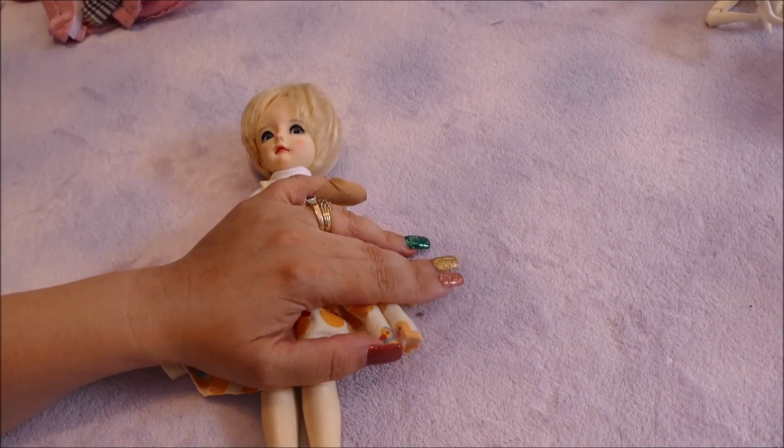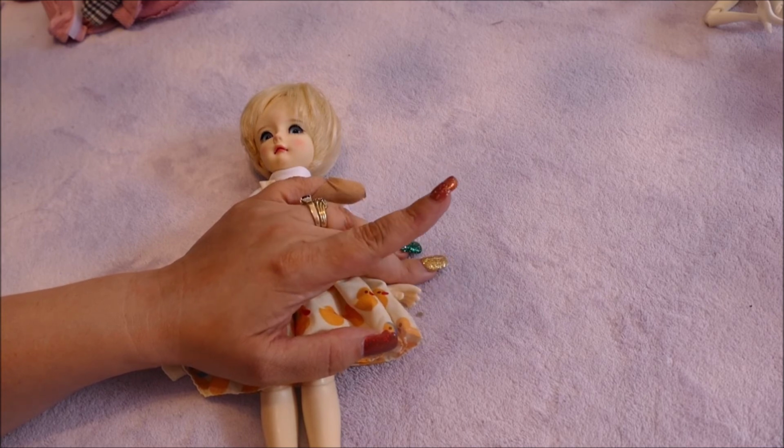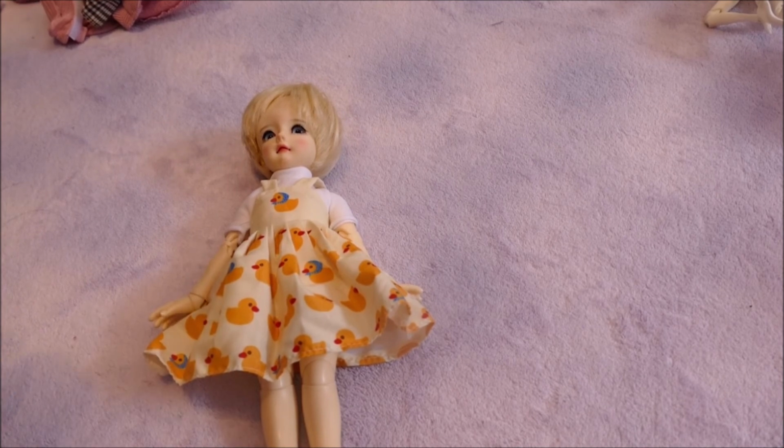So that completes my Aliexpress BJD purchases that I've been saving up to show you guys. I do have some eyes on the way and wigs on the way. Those will probably just go straight to Instagram unless I decide to do another one of these.